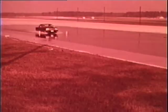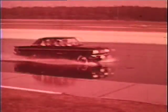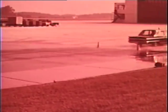Now, when does tire hydroplaning occur? When the speed of the vehicle, tire pressure, water depth, pavement surface, conditions of the tire, whether smooth or good tread, are so combined that the tire loses contact with the pavement.